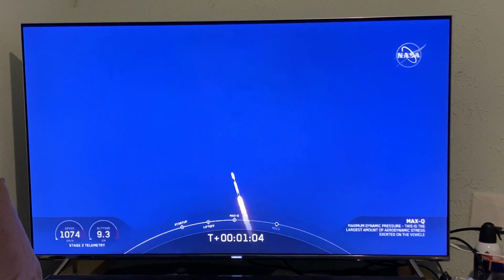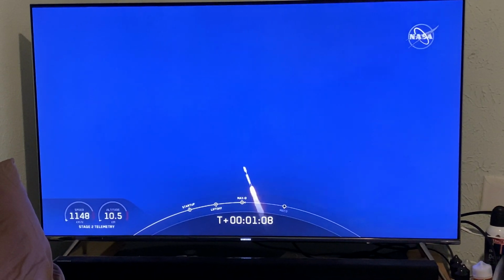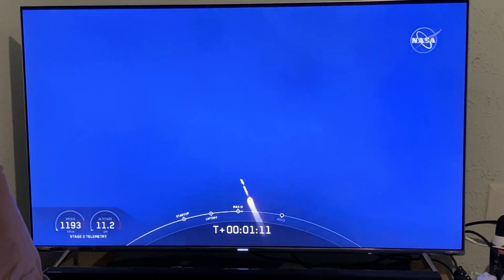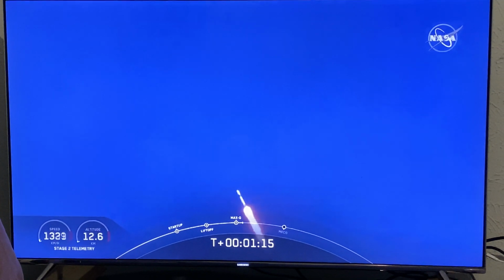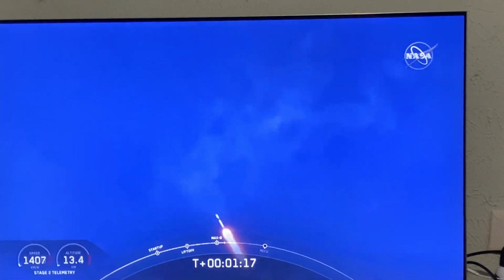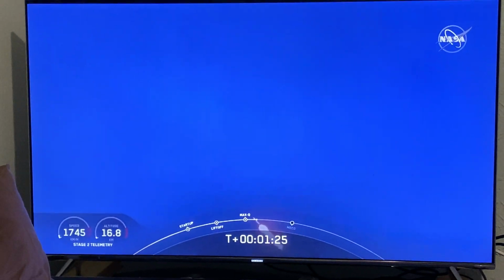Vehicle is supersonic. We've exceeded Mach 1 on the Falcon 9. M1D throttle up. We're throttling back up to full power as we're through max Q. Copy 1 Bravo. And we heard that 1 Bravo call out.